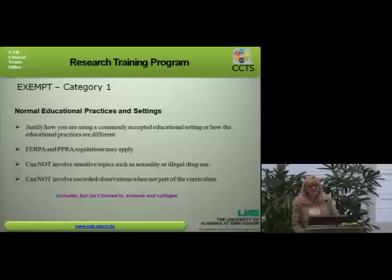So the first category is exempt category one, and this would be normal educational practices and settings. So this would be maybe a project where you have a classroom and you are trying a new survey type of research or a new classroom strategy. So in this exempt category one, you would justify how you're using a commonly accepted educational setting or how the educational practices are different. FERPA and PPRA may apply, so we have to make certain that we adhere to these guidelines also. And of course, exempt, you cannot involve sensitive topics such as sex, drugs, and rock and roll.